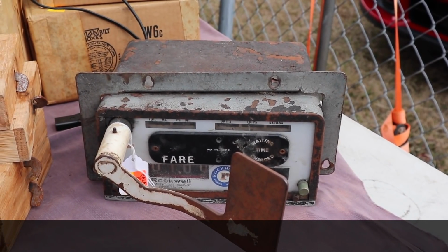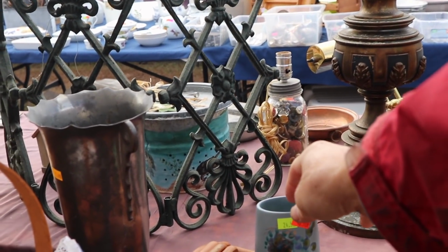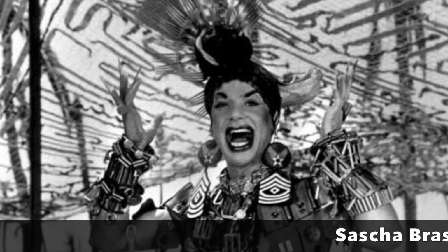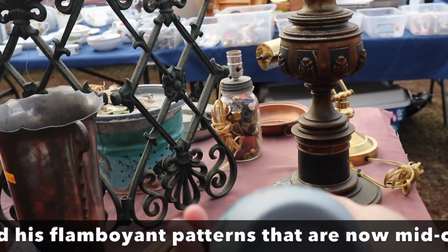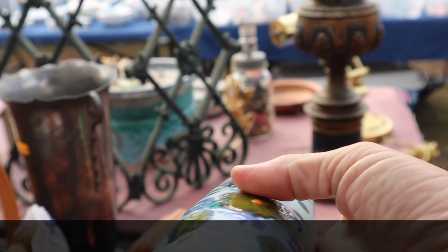Kind of a neat thing. I haven't seen one of those for sale. And these folks have marked down some things. They are very generous with the discounts. And look at this. It's Sasha Brostov, floral pattern. Does not have a signature on the bottom, so that means it's first factory. And it's marked down to $10. And that's just a cute enough piece. I think for that price, I have to have it.